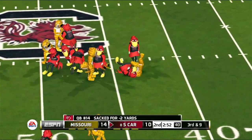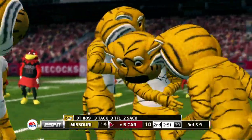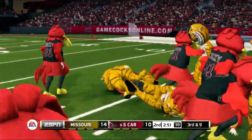Four down. Watch 14. And he hits him hard at the 47. Coaches don't like it when their quarterbacks hit like that. Don't be surprised to see the old coach get on his lineman to protect the quarterback a little bit better.